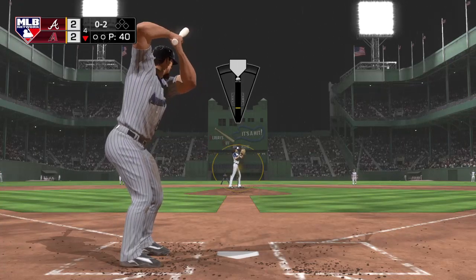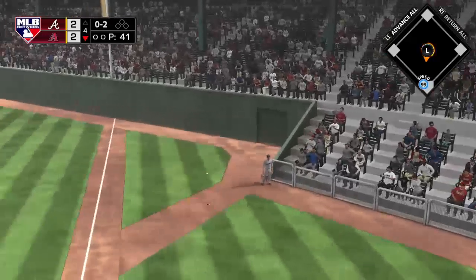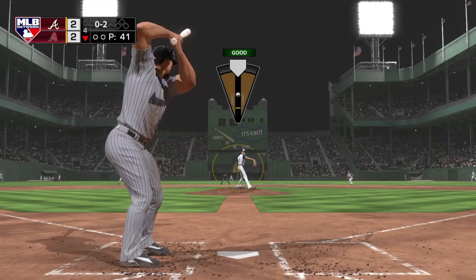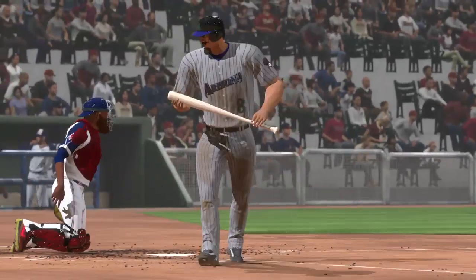The next 0-2. And this is hit hard to the right side. Foul. Neither guy giving in. Here's the next one. And they really bunch him up on that one as he swings and misses for the first out.